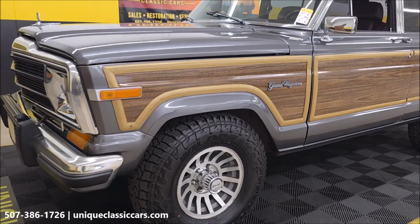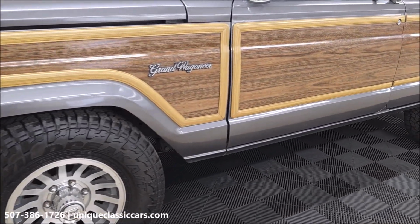And again, up and down this driver's side, looking around those wheel wells, lower rockers.